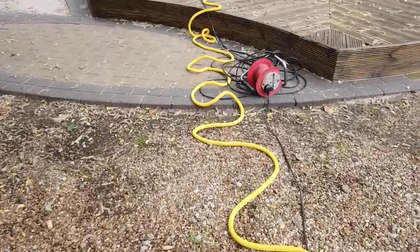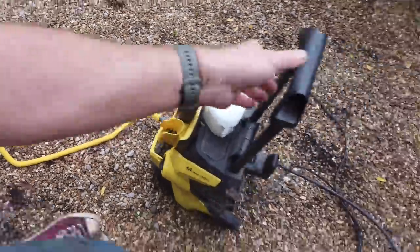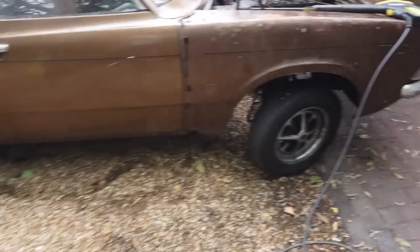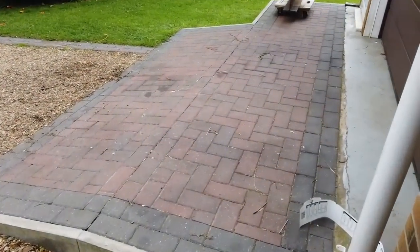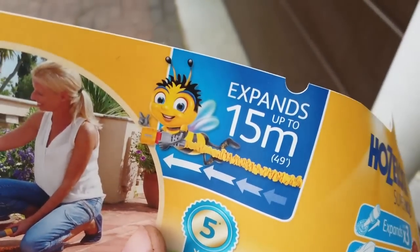This is a Hose Lock expanding pipe. It's really cool. Just look at that. It doubles in length. You get it pre-packed in this tub. I'll show you the tub. I really like this. Get one of these, folks. Hose Lock. Expands up to 15 metres, that bad boy.